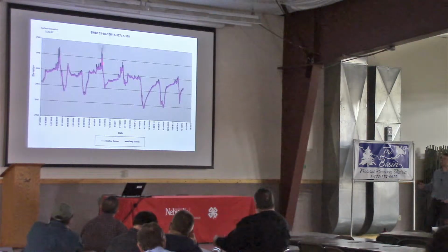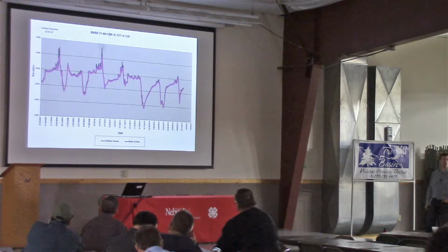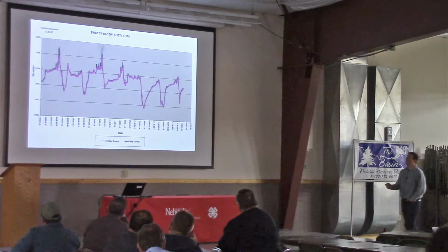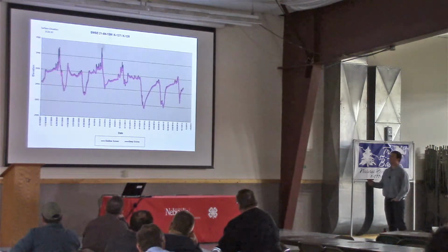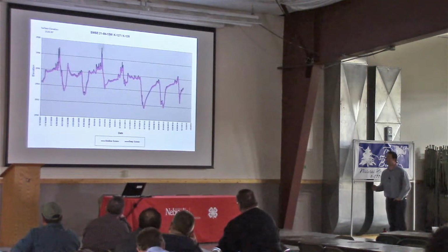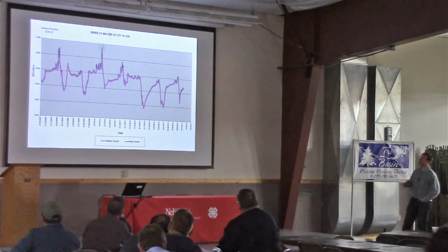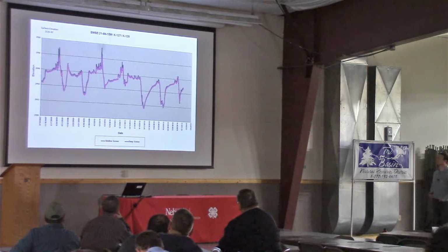You can see during rain events, it gets pretty darn close to actually doing some flooding, and in the ditches it is wet. But it has kind of a consistent elevation that it likes to stay in that area. Of course, during the summers, it comes down, but it returns pretty well then again in the spring.